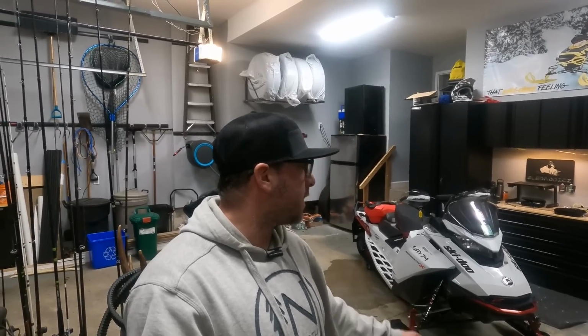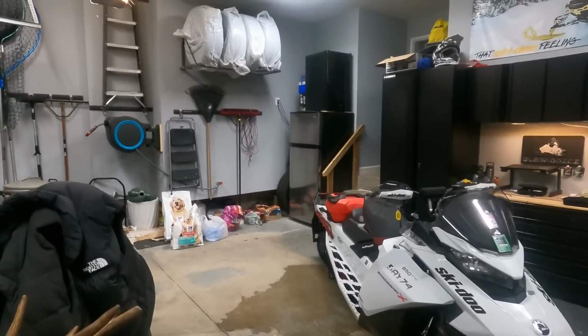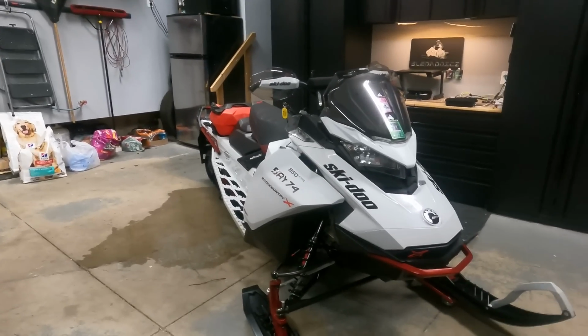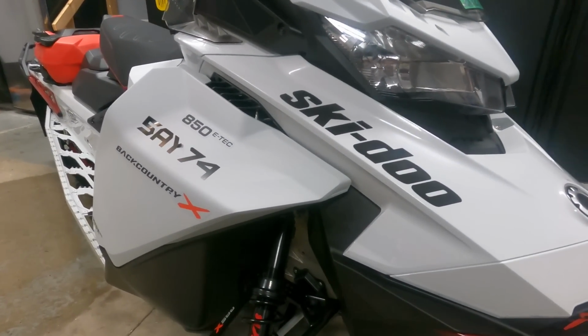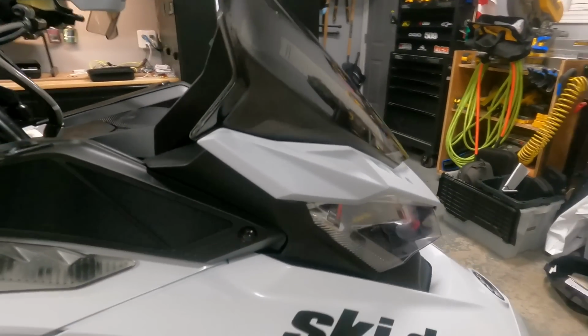All right, so another exciting day. Sled number 2 for the year is unloaded in the garage, and while I am sad to see the Mach go, I couldn't be more excited. I've been wanting one of these for quite some time. So we got the new 23 BCX, an X package machine, loaded out in my garage right now. I'm gonna give you guys a quick walkthrough of the sled, give you some close-ups so you can see this thing of beauty. Ski-Doo definitely knocked it out of the park with this particular color combo. I keep calling it white, but it's actually not white. I think they call it Catalyst.